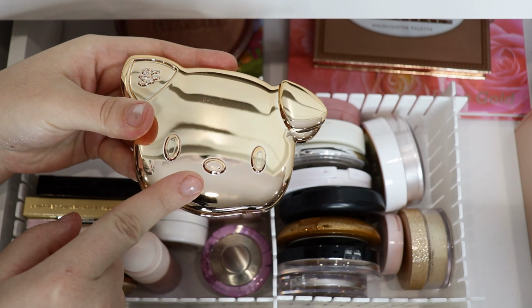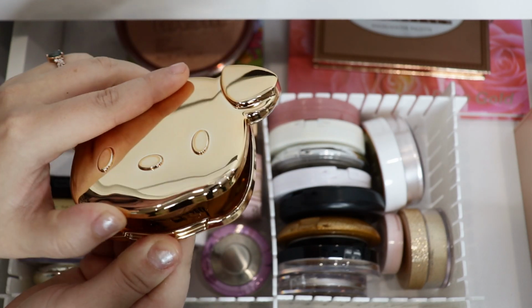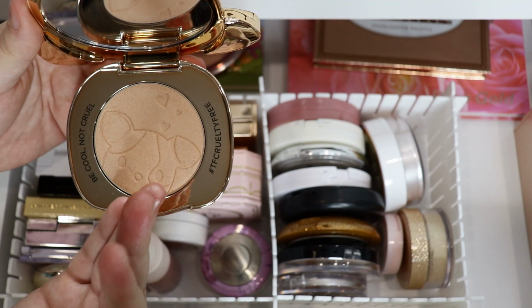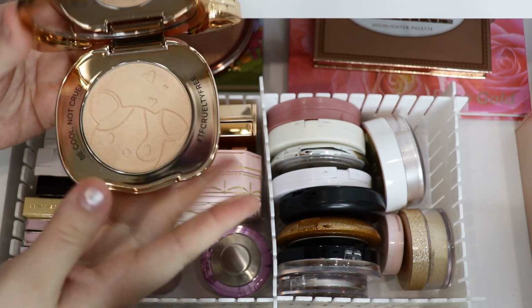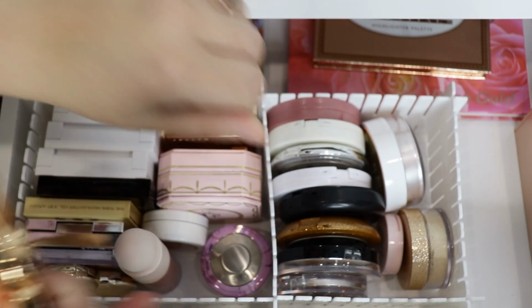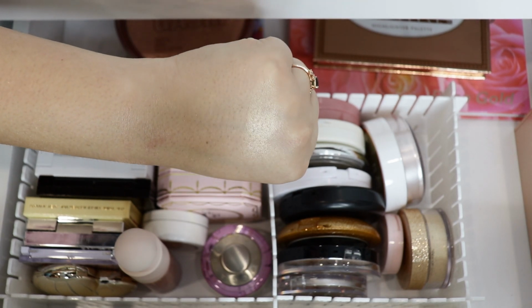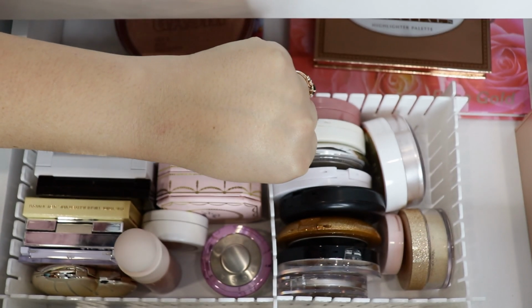Moving on. Too Faced. This is their Puppy Love highlighter. I'm going to keep this because it's super cute. Well, at least I think I'm going to keep it. Let me swatch it. Yeah, I think I can get away with that one. Again, another one I'm going to have to play with and pull out and use.